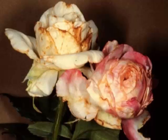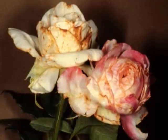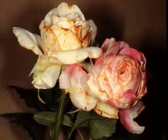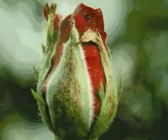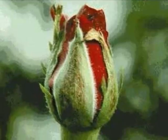Thrips damage is most noticeable in lighter-colored cultivars, although thrips attack all roses. The damage causes the petal edges to appear brown or discolored. In a severe infestation, the buds only partially open or simply wither and die.